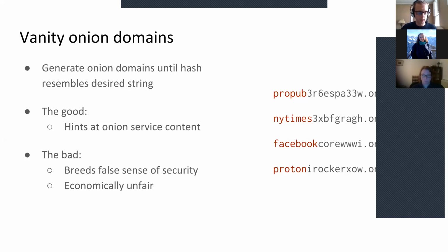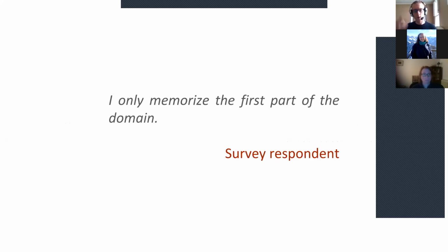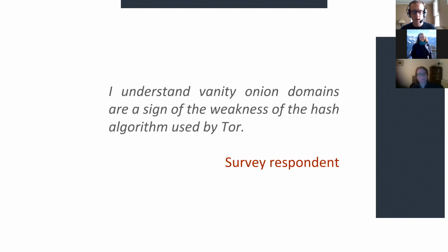So maybe it's something we just have to deal with and educate users about the disadvantages. But here are a couple of quotes that hopefully emphasize what I just said. So one survey respondent said, "I only memorized the first part of the domain," which again may lead to security issues if you blindly trust the prefix. We also found it surprising that there are a lot of technical misunderstandings around onion services. This person wrote, "I understand vanity onion domains are a sign of the weakness of the hash algorithm used by Tor." This is not really true.